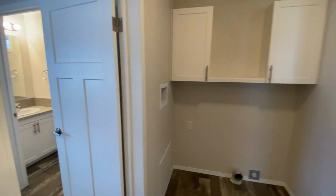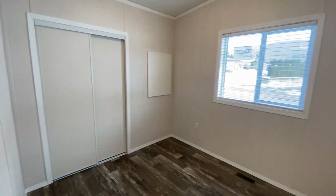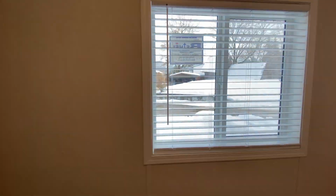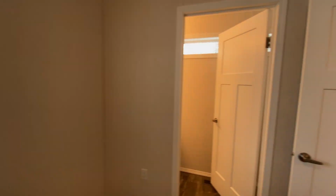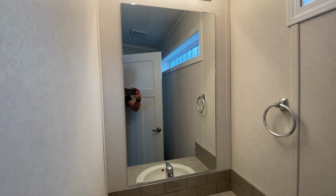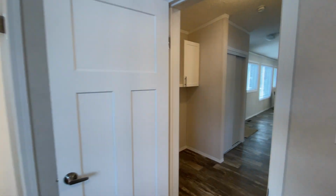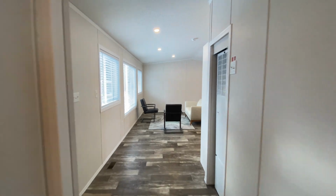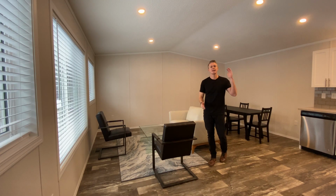And then at the end, we've got the main bedroom. We've got a closet back here. View of the mountains and the snow out there. And a half bathroom. So we've got a half bathroom right in here. There's that. Perfect. Let's head back down to the living room and we'll start talking about all the upgrades that went into this house. I'm going to start in the living room and then I'm going to gradually make my way down to the end of the house.